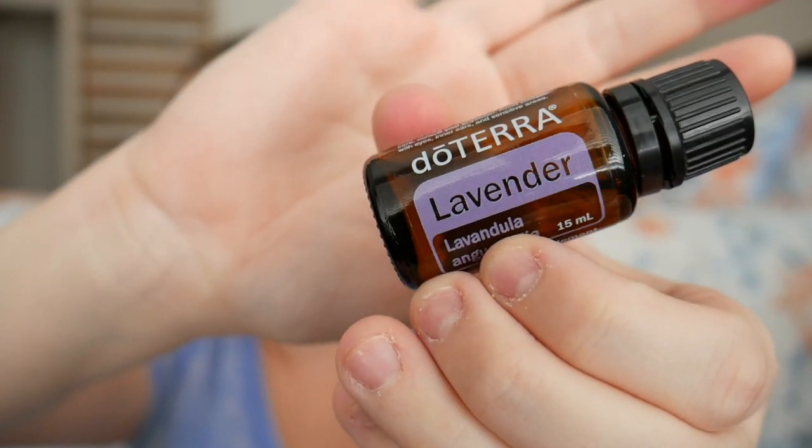Lavender essential oil. This is the doTERRA one. I'm not brand specific, so I use Simply Earth. I use pretty much whichever one I want to. Not only does it smell good, but lavender helps calm, so it helps him sleep at night.